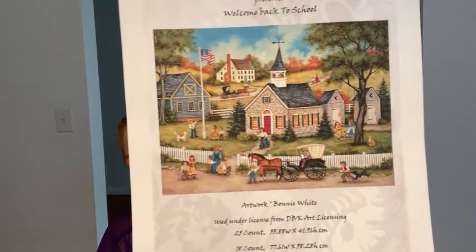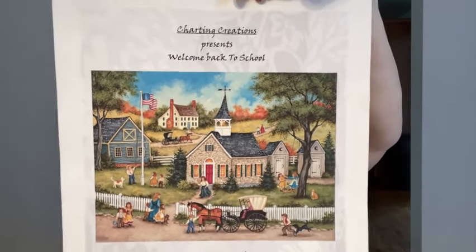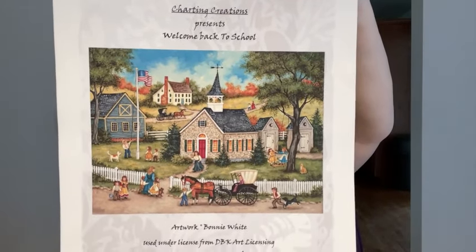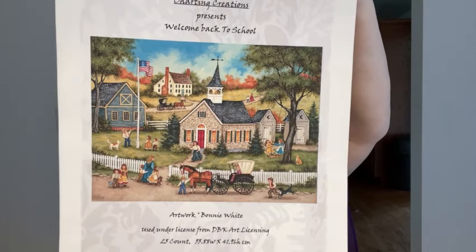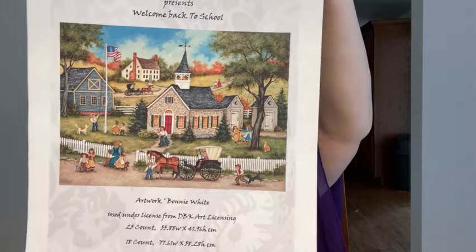And then the next one I have is a Charting Creations called Welcome Back to School. And the artwork is by Bonnie White. And I just love this old country time scene. And this would have also got 100 stitches. All full coverages get 100 stitches. Like I said, they're easy to count because they're gridded.